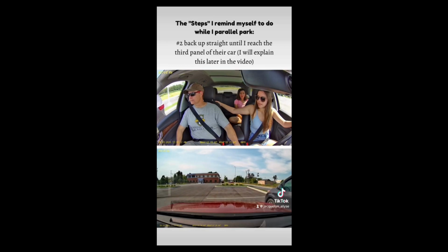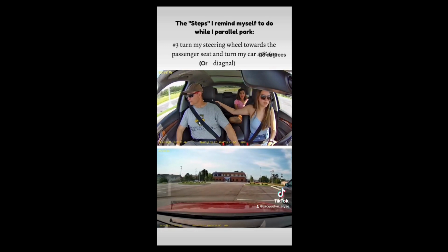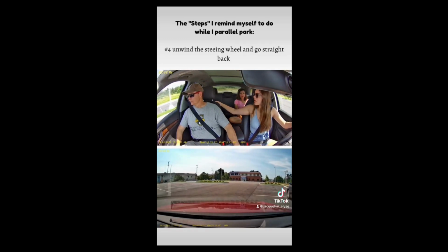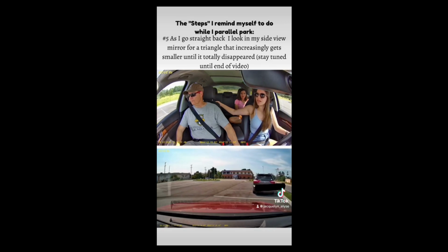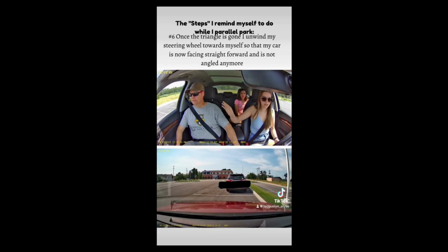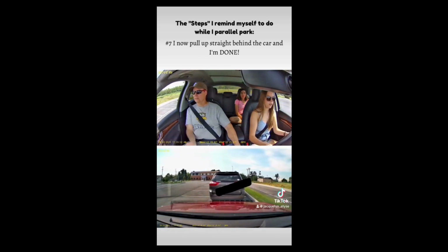Okay, I'm at my third panel. I'm going to go towards my father. 45, so go here. Unwind my steering wheel and go straight back. Look in for the little triangle in your rearview mirror. Oh, wrong thing. Whatever. Okay. Oh, okay. I may have done that too soon. No? Here we are. Nope. Right there. Going forward. Here we are. Parked.